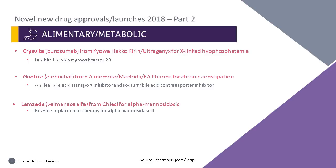The last 2 products on this slide are both enzyme replacement therapies, and this is a common source of new novel active substances over the past few years. The first one is Lamzede, and that's from Chiesi for alpha-mannosidosis. And the second is Biomarin's Palynziq, which is an enzyme replacement therapy for phenylketonuria. And that's another rare population of only about 11,000 patients in the US.